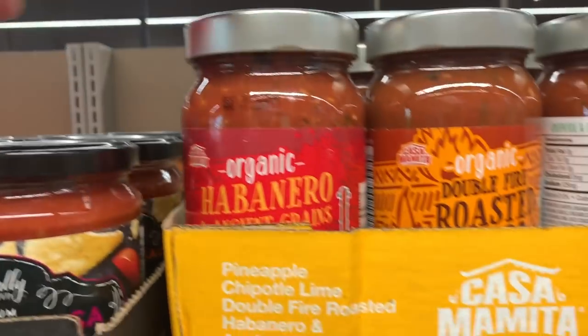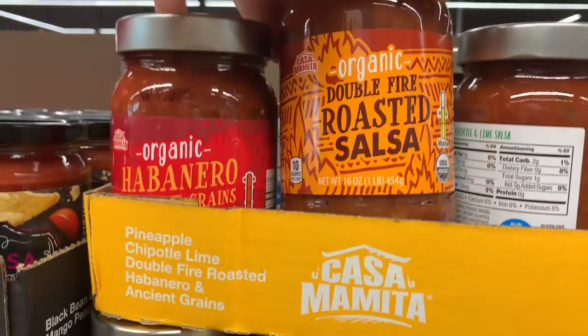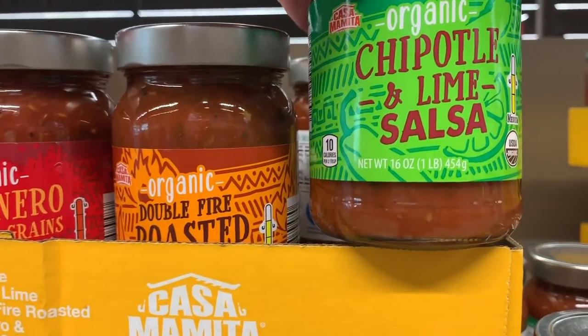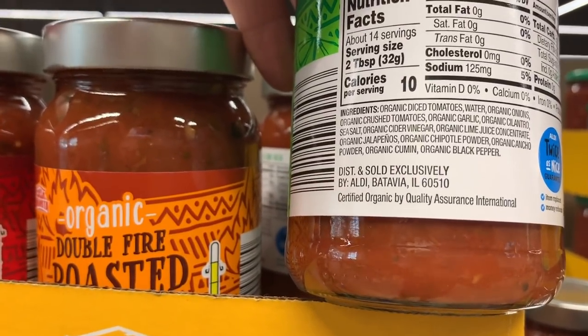The better option, the treat option, would be one of these organic versions. They have a habanero and ancient grains, double fire roasted. And then they also have a chipotle and lime salsa. These are actually less carbohydrates at 2 total carbs, and there's nothing bad in the ingredients.